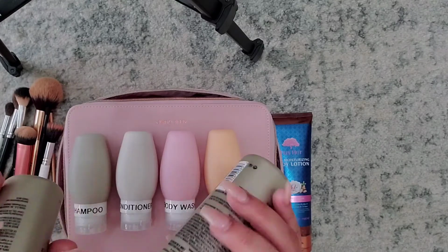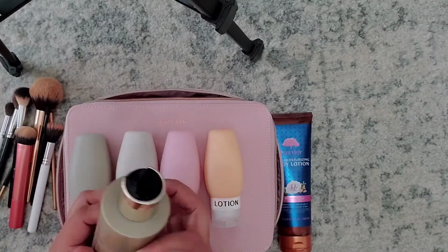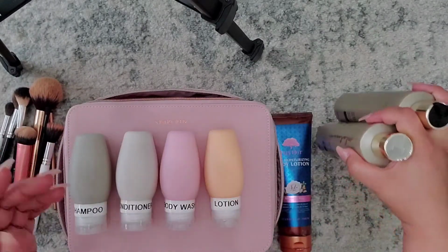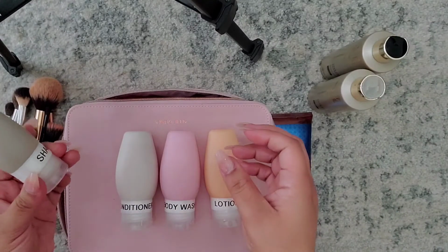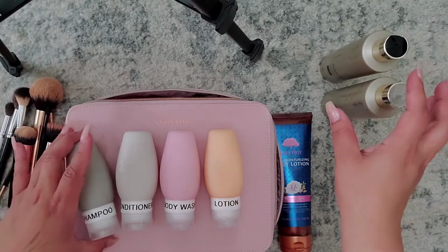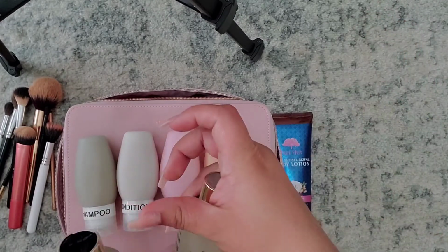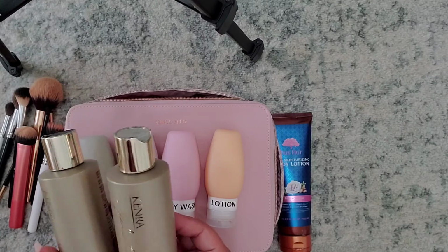This is just what I consider travel bottles. These were on sale at Ulta one time, so I decided to go ahead and pick them up. I love this line. It has an amazing scent, and when I go on vacation, I want my hair to smell extra good, and that's why I love that. And that's why I purchased those, because I do have the larger bottle of these. I did actually, a while back.